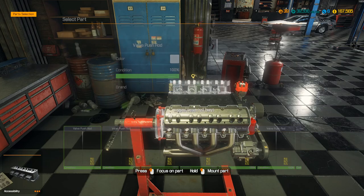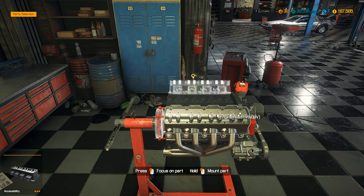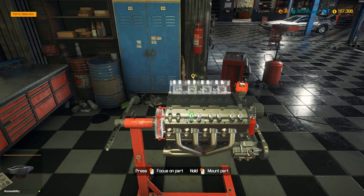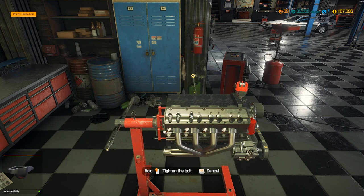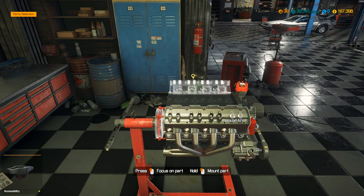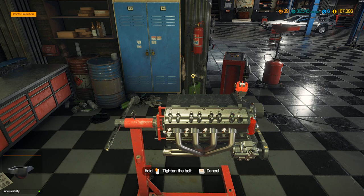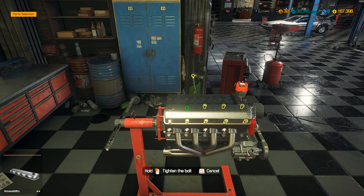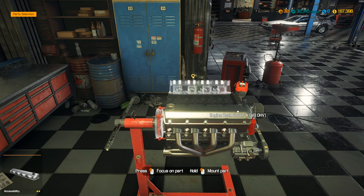Get these push rods installed. Nice thing about it being a simulator, we don't have to set any valve lash or anything like that. Kind of neat. If you've ever set valve lash in real life, you know how tedious that is. And if you haven't, no big deal. You're not missing out. Put the engine head cover on. Valve cover, I call it. They call it engine head cover. To each their own. Tomato, tomato, right? All right, that's this side of the engine built out.